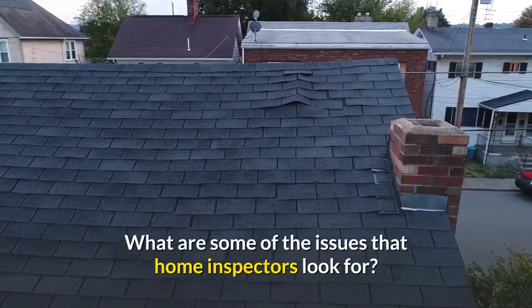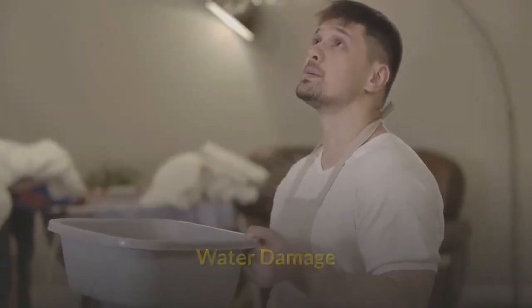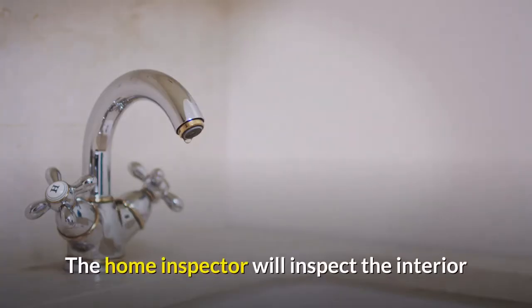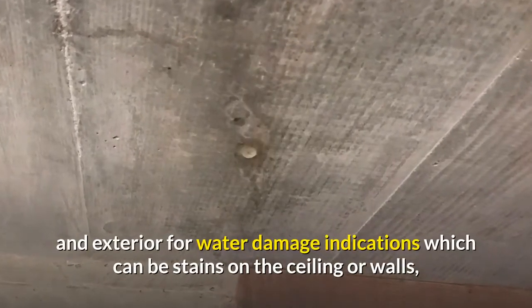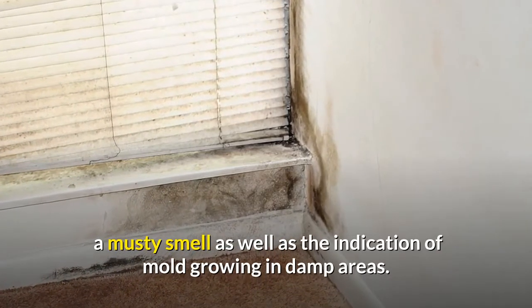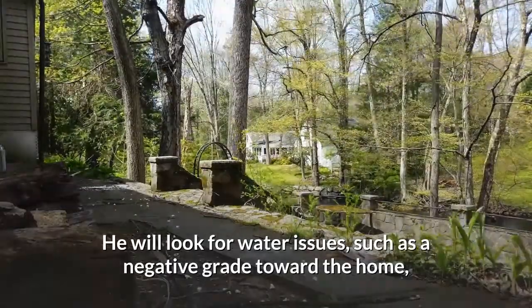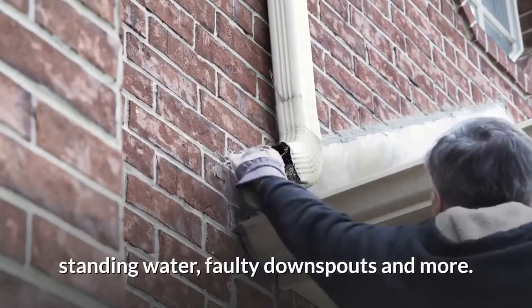What are some of the issues that home inspectors look for? First is water damage. When water accumulates, it can cause a host of issues that is a red flag for the buyer. The home inspector will inspect the interior and exterior for water damage indications, which can be stains on the ceiling or walls, a musty smell, as well as the indication of mold growing in damp areas. He will look for water issues such as a negative grade toward the home, standing water, faulty downspouts, and more.